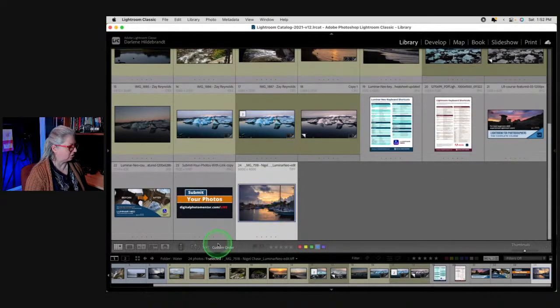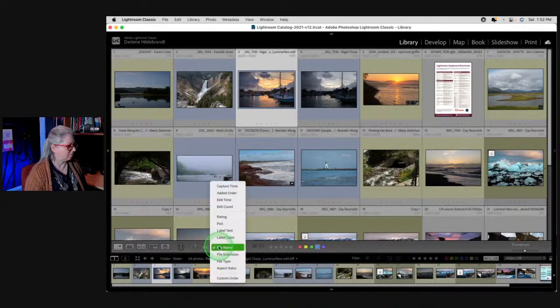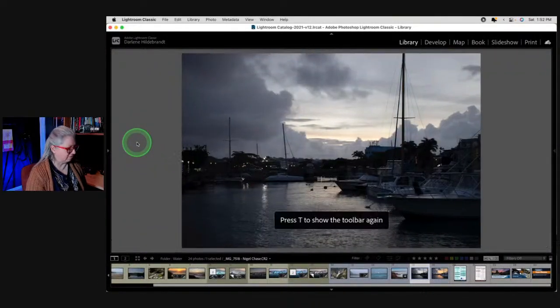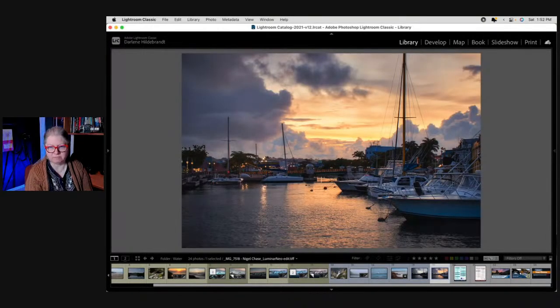So let me just sort these by file name. Actually, I had them sorted by color, I think. There we go. So I had the Luminar ones first. So there's the original. The raw file has not been edited, even though we opened the raw file. When it comes back into Lightroom, it's now a TIFF. So look at the difference there.